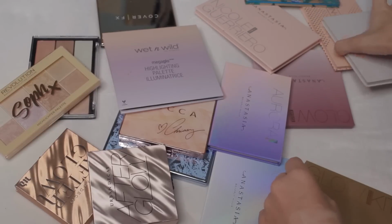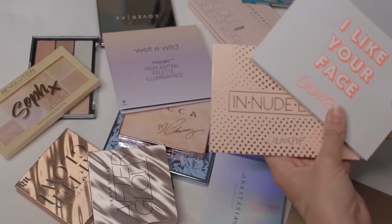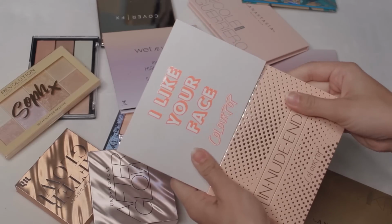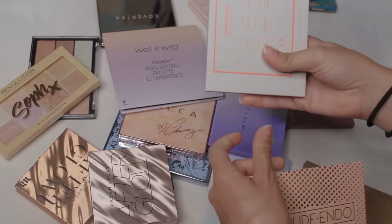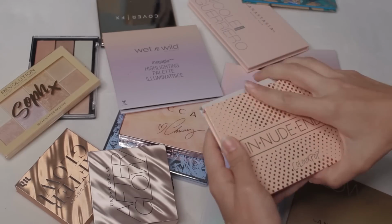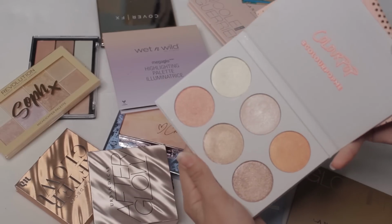Oh, ColourPop face palettes. Sorry. ColourPop face palettes. I have the 2 of them. I have the original. I always look at this as I like your face. So cute. What is this called though? This is the Gimme More palette and the In Nude Endo palette. So this is what Gimme More looks like.